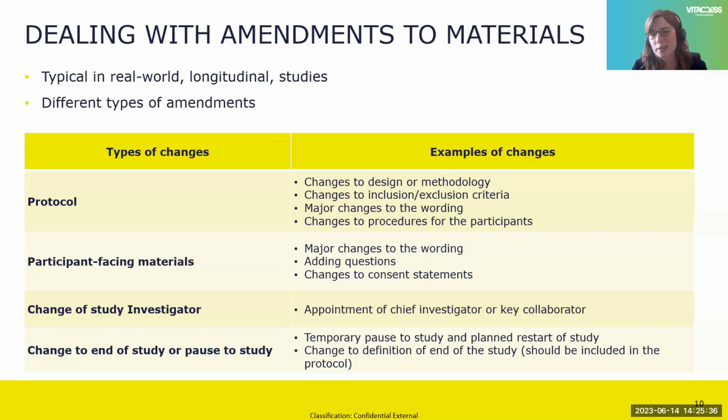There are also smaller things that would still need to go back to an ethics board. For example, if your chief investigator changed. Let's say the chief investigator was at a particular site in the NHS, and then they left, or they didn't want to take part anymore, and that changed to someone else. That would need to go back through ethics, because they would need to know who the chief investigator is at that point.